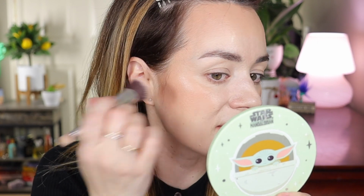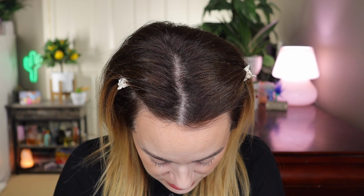You can use this under foundation as a glow booster, or you can use it as a highlighter, how I'm using it now. I suggest to use it as a highlighter unless you have a really matte foundation, but it is really pretty and you don't see any glitters in it. Actually, there's absolutely no glitters on my hand. I don't know what I saw last time I've used it.